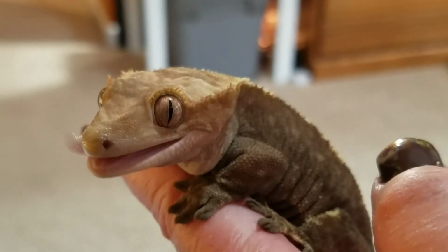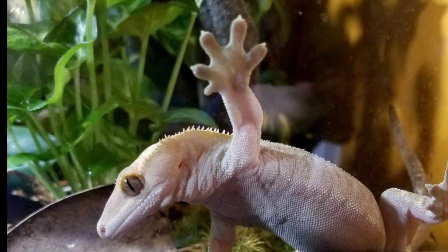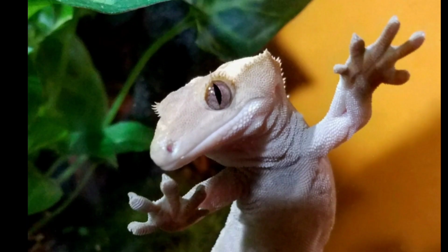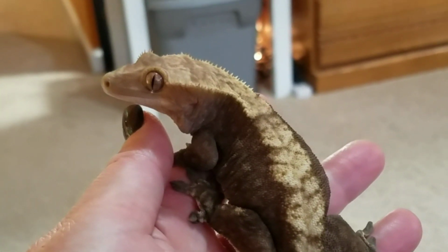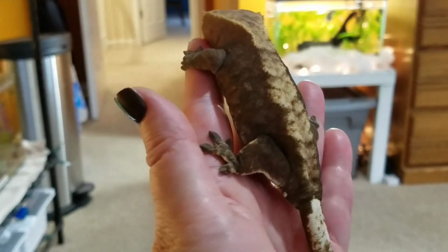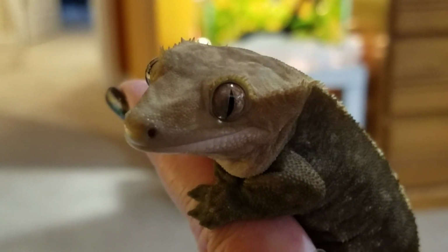Now Echo is quite the character. I love being able to come back in the room sometimes late at night because she will be up in the front of her tank, and every time she sees me she just freezes and makes the funniest poses. She is really a beautiful girl, and a friend of mine over at Phantom Gecko helped me identify her morph, and she's actually considered a chocolate and cream bicolored gecko, but I sure love her. She is just a great pet.